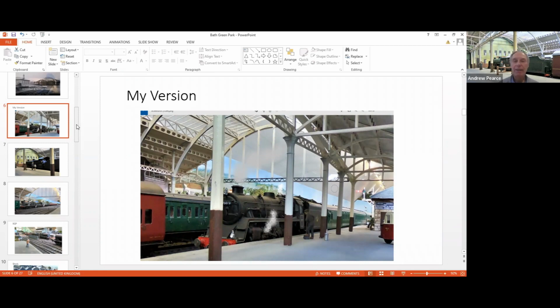Out of interest, the Class 4 76053 is a Templecombe loco coming in on a 3-coach Maunsell set on a Templecombe to Bath local. That's platform 2 for those that didn't know. Oh, and on the right, the building there is the bonded store, so high value goods would be offloaded in there. I think that's probably as much as I can say about it. Next picture then, Tony.